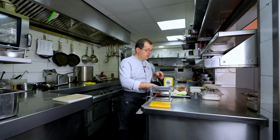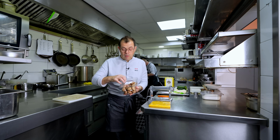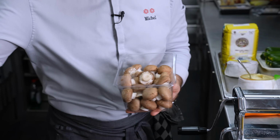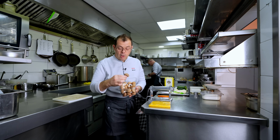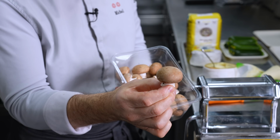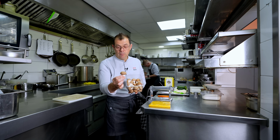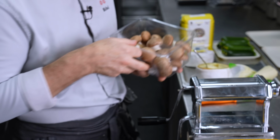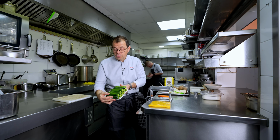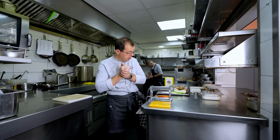So the garnish will be chestnut champignon, and I'm going to do a very old technique with them. I'm going to carve them. Carved champignon. And the technique I will show you later. Then we have some young courgette to serve with it. We're going to serve it with a sage butter.